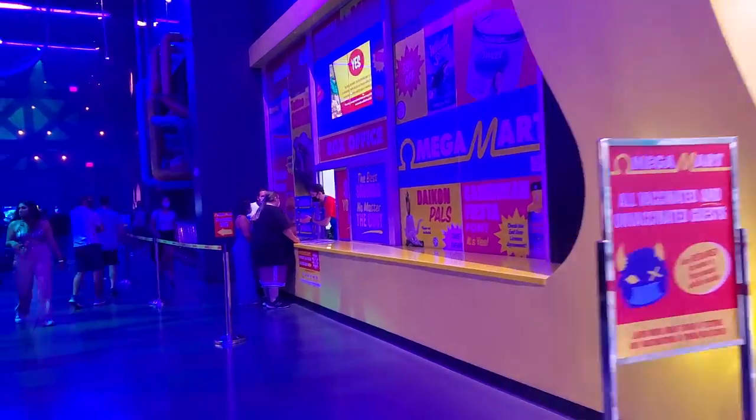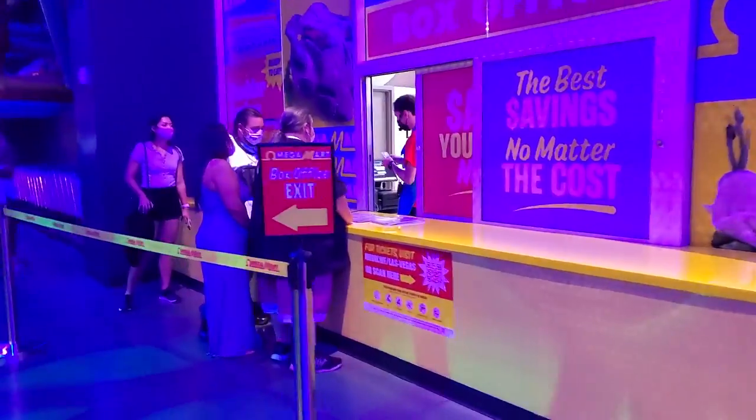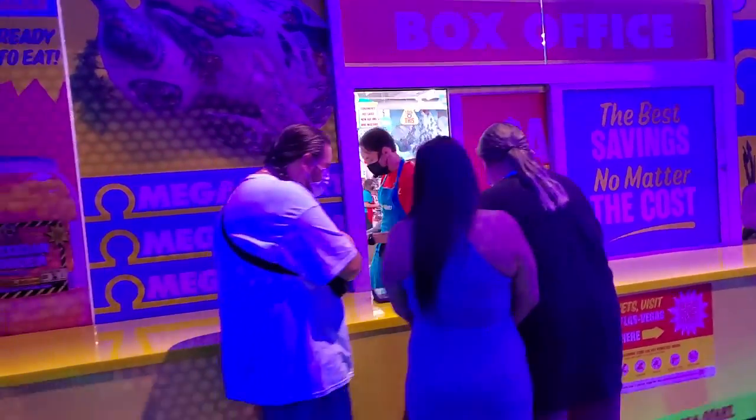If you want a person, my boss's office is past our entrance window to the right. Oh, okay. Okay, so this is the ticket booth.